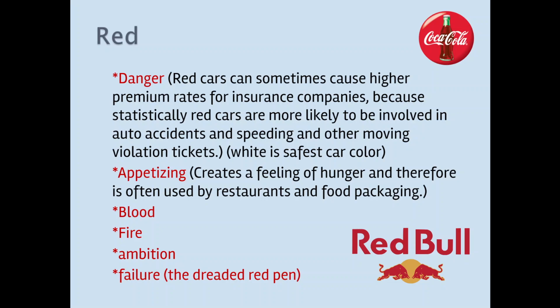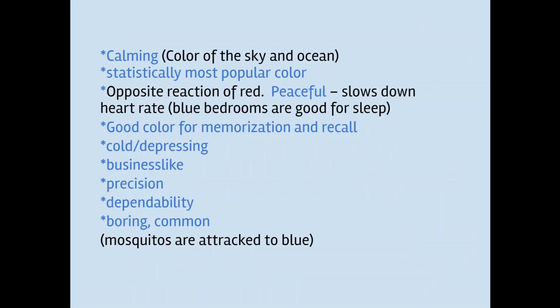Think about the best foods, like natural foods, and I'm not talking about Skittles and M&Ms and those things, but the best tasting foods, they're going to be red, right? So we see red as appetizing. Just a couple of things we associate with blood, fire, and ambition. We also think of it in the West as failure. Why? Because for generations, teachers would use red pens to make corrections, and that's why we see it as failure. That's a cultural significance.